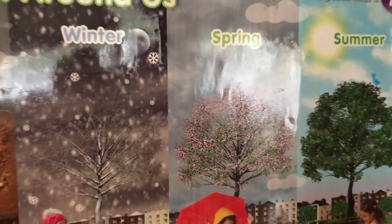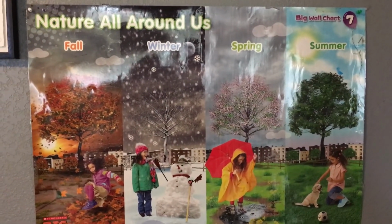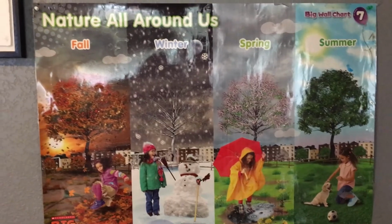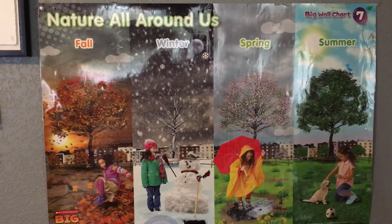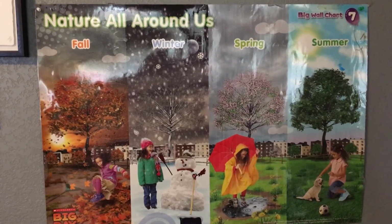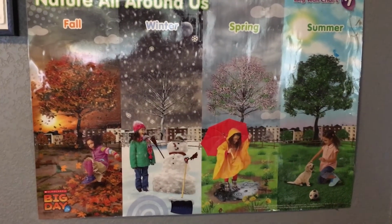So we are going to continue learning about nature all around us and how plants grow this week. So I hope you have all enjoyed this introduction to this week's theme, and we will be looking at this more in books and things that we're going to be doing throughout the week.